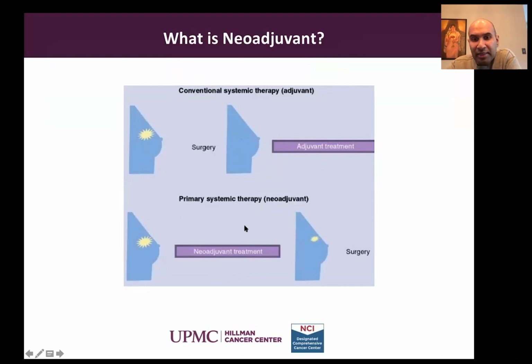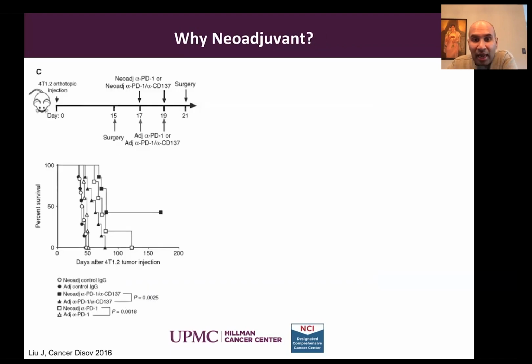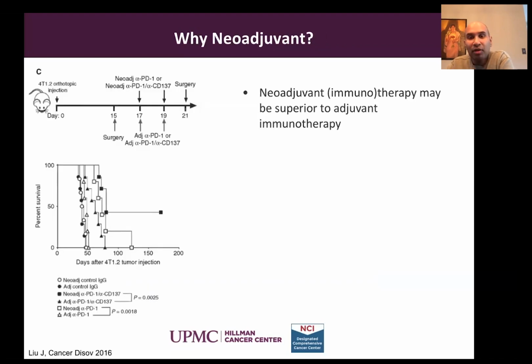But in breast cancer, the idea was to try and give some element of this treatment before surgery to both reduce the size of the tumor and improve what is termed operability. That is, make the cancer easier to resect, improve what is known as the breast to tumor ratio, but also to potentially increase the likelihood of the drug working. And there are now several mechanistic reasons why this might be the case.